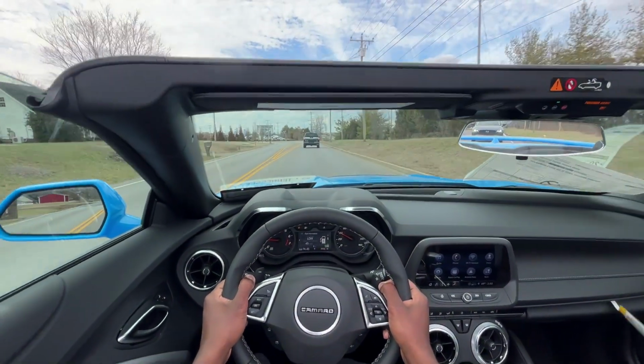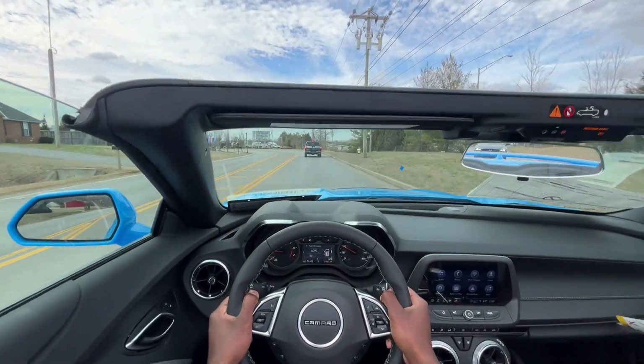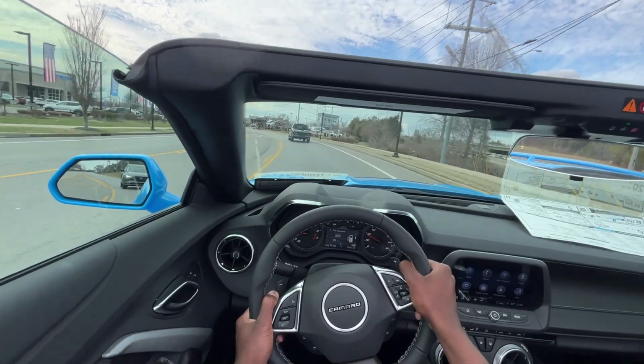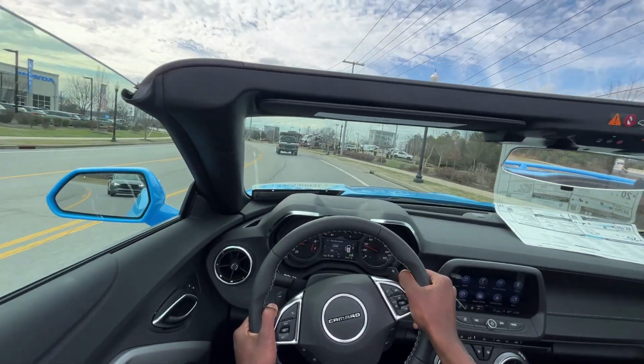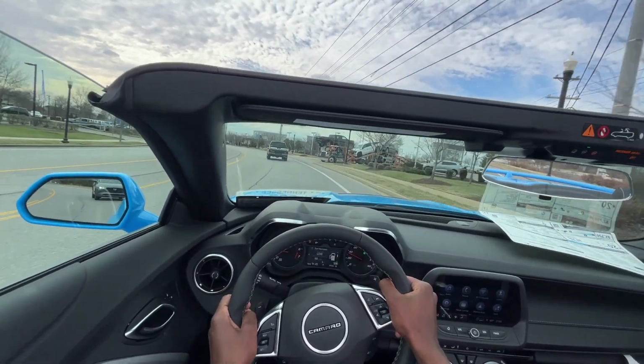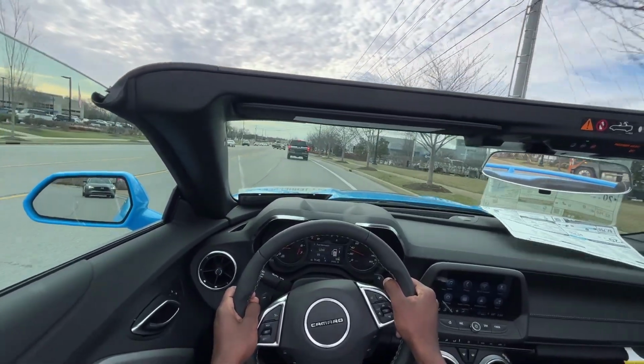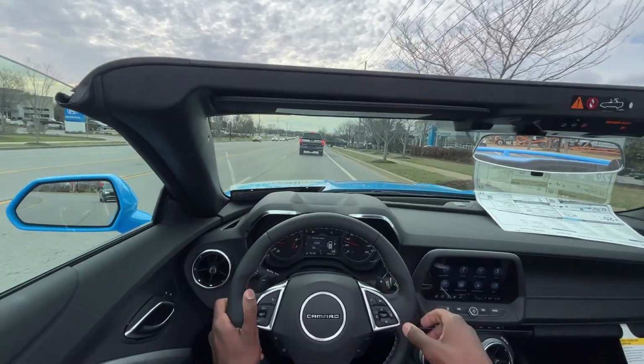I haven't driven a Mustang 5.0 in a long time, but just really love having the 6.2. Love the dual mode exhaust. This is one of my favorite, if not my favorite, exhaust system. And I just love the sleekness and overall good looks of this new 2023 Chevrolet Camaro LT1 convertible.